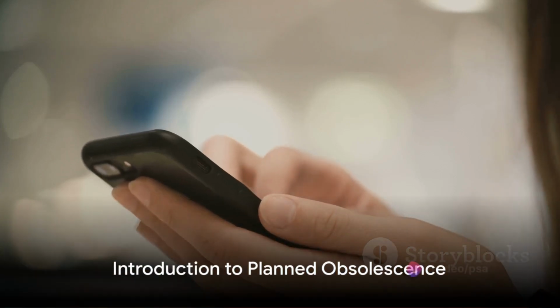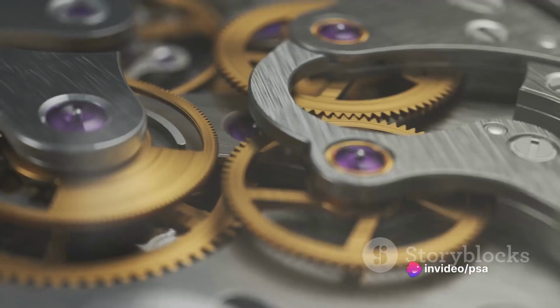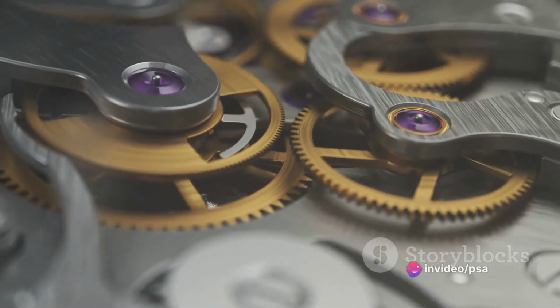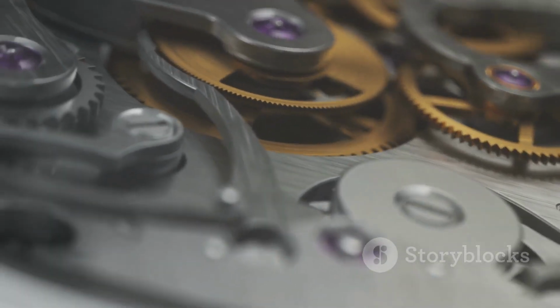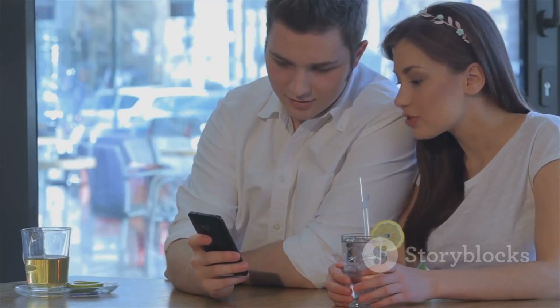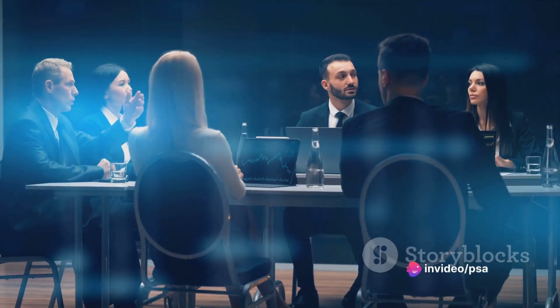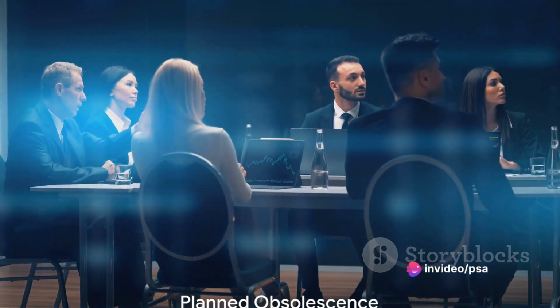Ever wonder why your smartphone seems to slow down just as a new model gets released? It's as if our devices have some kind of internal clock, counting down to their own obsolescence. But what if I told you that it's not a coincidence? This, ladies and gentlemen, is a strategy employed by many companies across different industries. It's known as planned obsolescence.